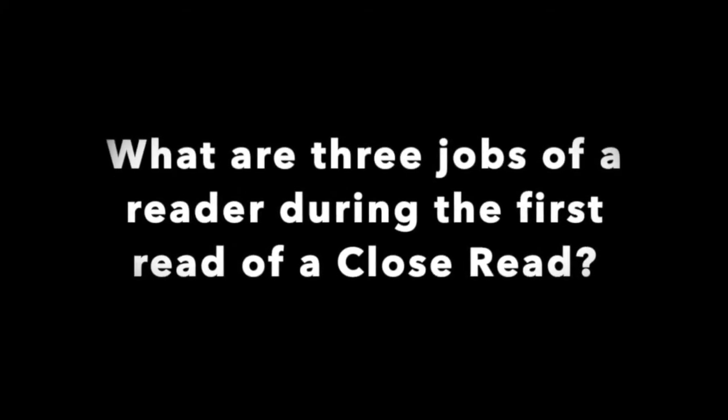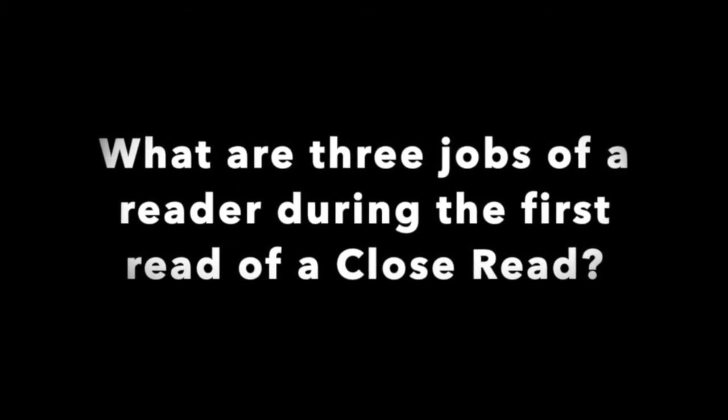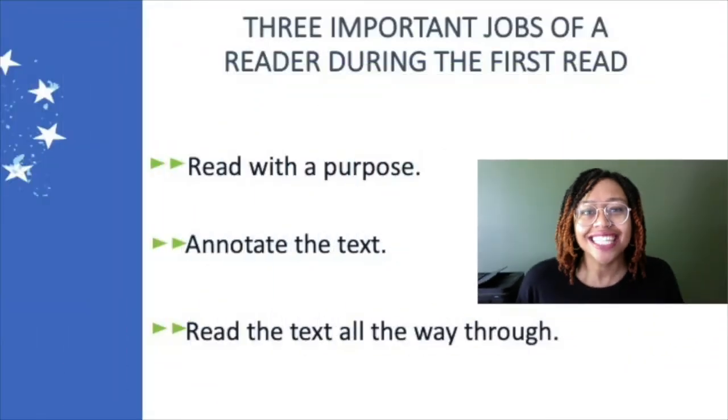We're ready to learn. Readers, now that you have your materials, let's get started on our learning for today. On our last episode, we learned 3 important jobs that readers should do during the first read of a close read. Do you remember what those 3 jobs are? That's right. During the first read, readers should read with a purpose, annotate the text, and read all the way through. Today when we read, let's focus on doing those 3 things.